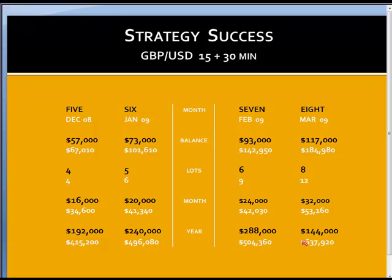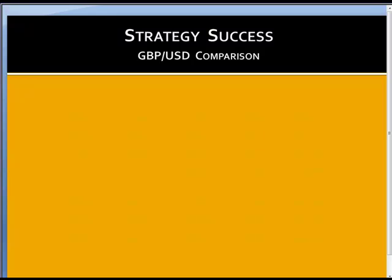And had you used our software and used this strategy starting in August of last year, as of last month, you could have grown a $25,000 account to just under $200,000. In essence, you'd be making over $500,000 per year in terms of the equivalent. Pretty amazing, ladies and gentlemen.